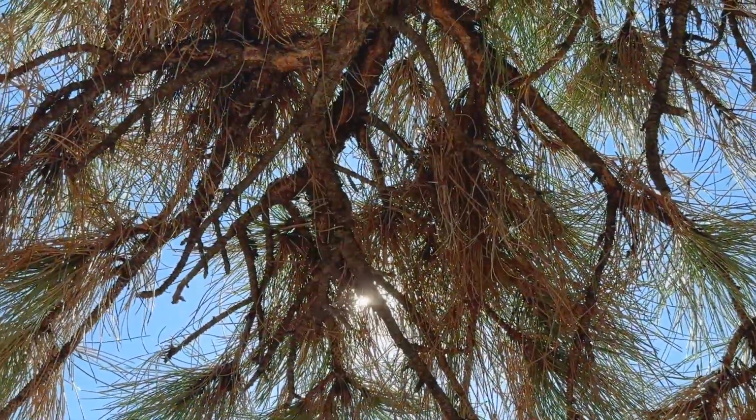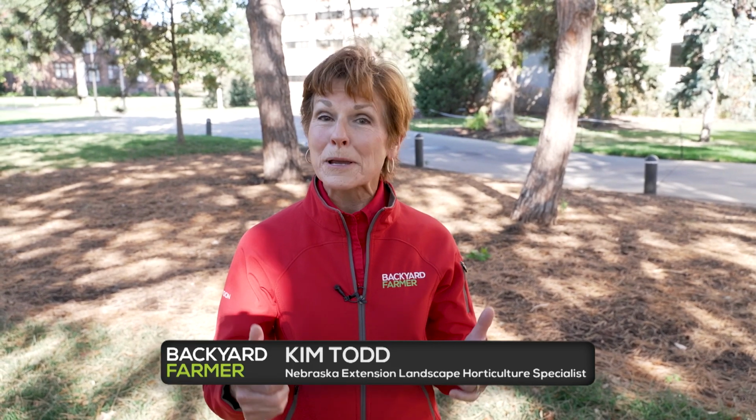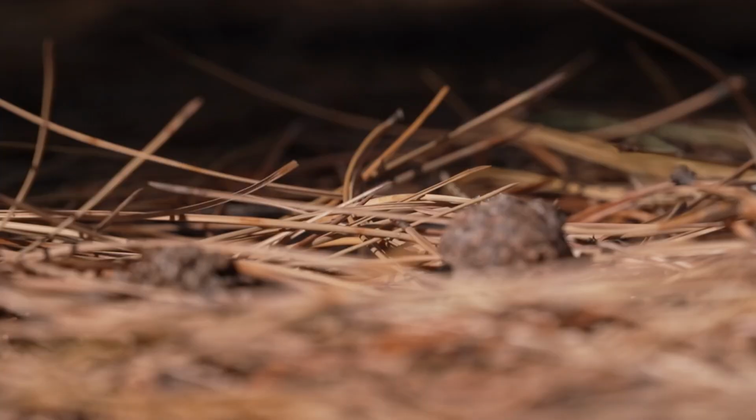Pines and spruce are not tolerant of shade, including their own shade. And so with age, especially the pines become what we call toothpick pines. They're all trunk, not much top. They still contribute to the landscape. They also drop their needles.